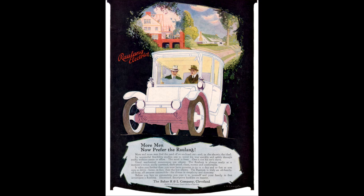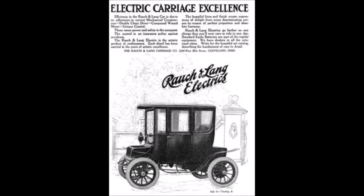With declining electric car sales nationwide, Baker and its competitor Roush & Lang decided to merge. The Baker R&L Company was the result, though the firm became more popularly known as Baker Rawlang, as did the cars. The Baker name continued only through 1916. Electric cars were available from Baker in several body styles, including some with four doors, which was unusual for an electric. A choice of front or back seat steering was also available.